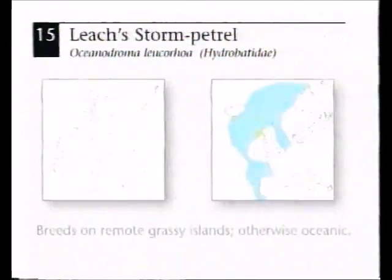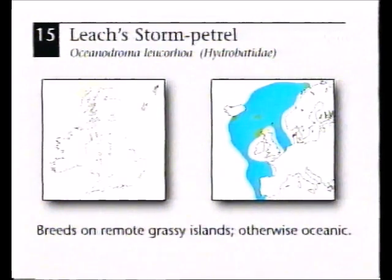The few British colonies of Leach's petrels are almost all on remote islands off the Hebrides, Orkneys and Shetlands. However, to see this species, you'd do better to follow the weather forecasts in autumn before planning a trip to the west coast if gales are likely.